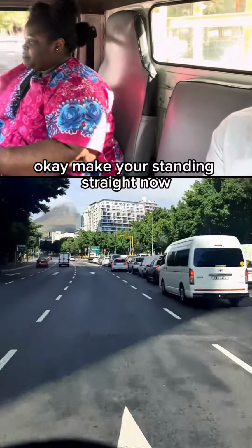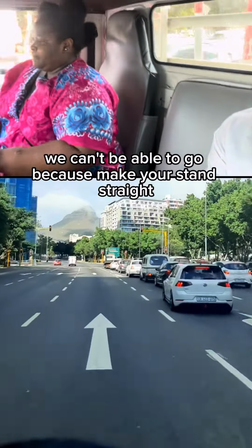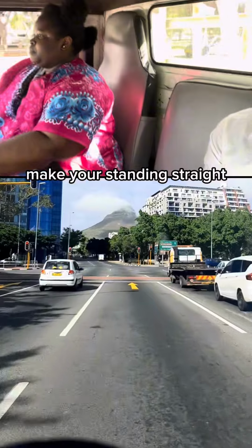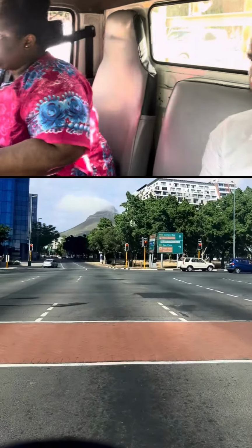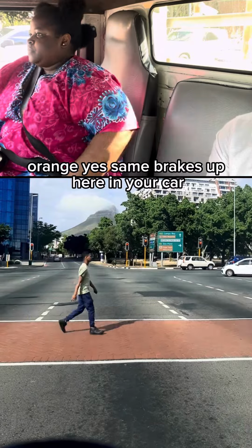Okay. Make your steering straight now, we can't go because... Make your steering straight. Right, leave the accelerator. Remove the indicator. Make your steering straight. You have to check the mirrors. Little bit brakes, clutch quick. Remember the brakes in the middle, eh? Alright. Yes, and brake up, gear neutral.